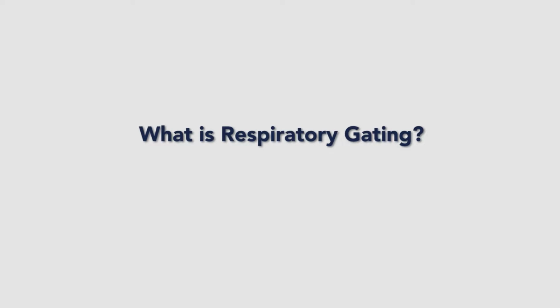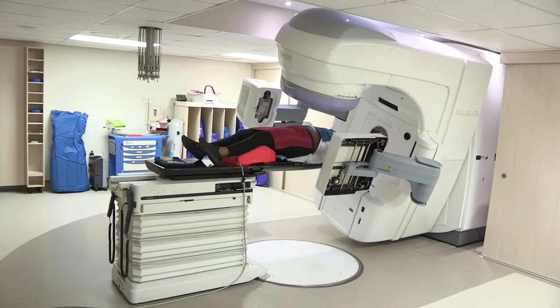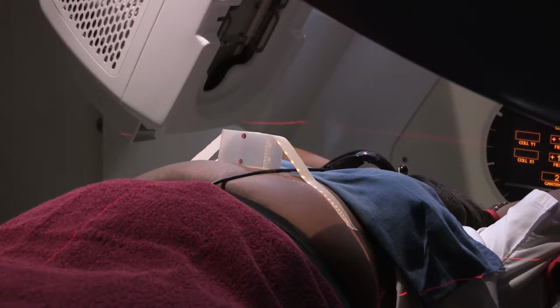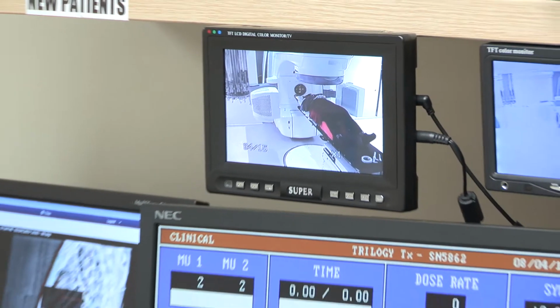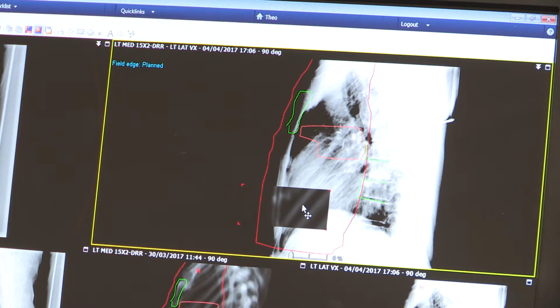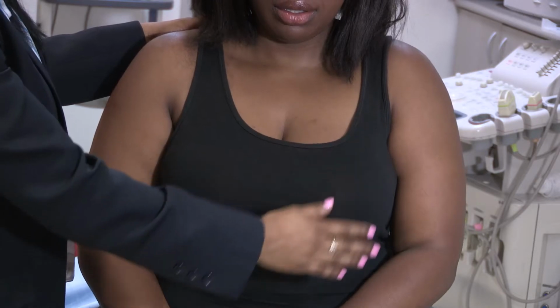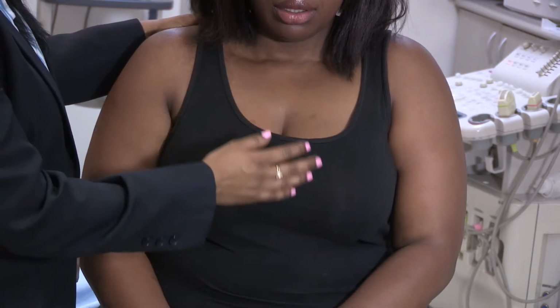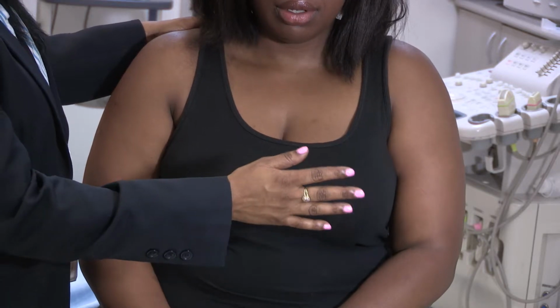Respiratory gating is a highly specialized radiation therapy technique used to treat tumors that move whilst natural breathing is occurring. In radiation therapy, a very precisely targeted radiation beam is aimed at the tumor. The goal is to kill the cancerous cells while sparing the surrounding normal tissue. This becomes complicated when treating tumors of the breast, chest, and upper abdomen, which move as one breathes.